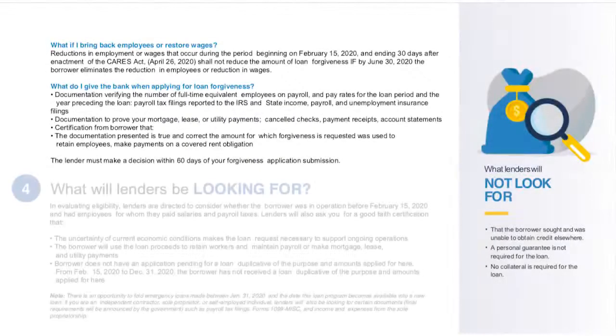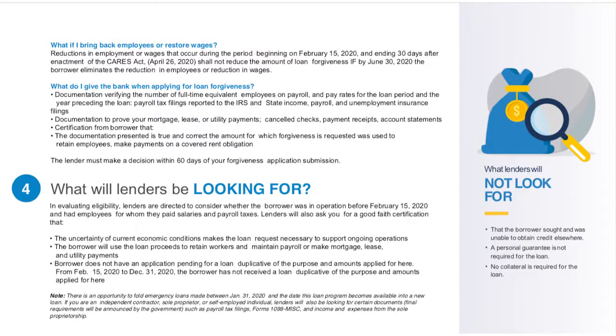Then the question is, well, what will lenders be looking for? And the lenders, just to be very clear, are not looking for your ability to pay. They're solely looking to ensure that you had a business February 15th or earlier, and that you've got people on payroll. You're going to have to provide them with financials from the previous year, as well as payroll documentation from the previous year.